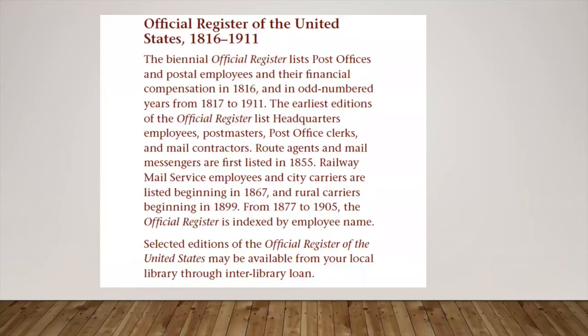Now, the other place to look, we talked about this yesterday, was the Official Register of the United States. Some of those are available on Google Books, not all of them. There's a complete run in most government depository libraries. At least that's my experience in every government depository library I've ever visited. And there is a complete run, I believe, in the National Archives, except I don't know where it is. I think it's probably in the library that's contained in with the pension record viewing room, but I don't know that for sure anymore because after all, it's been a couple of years since I've been there.